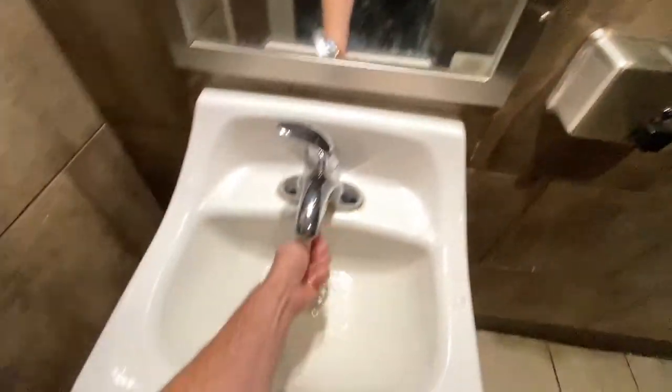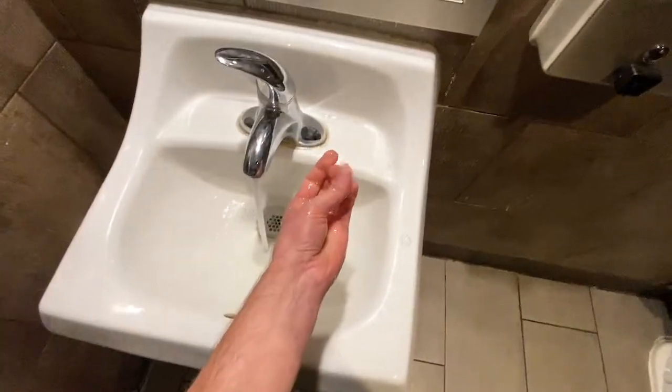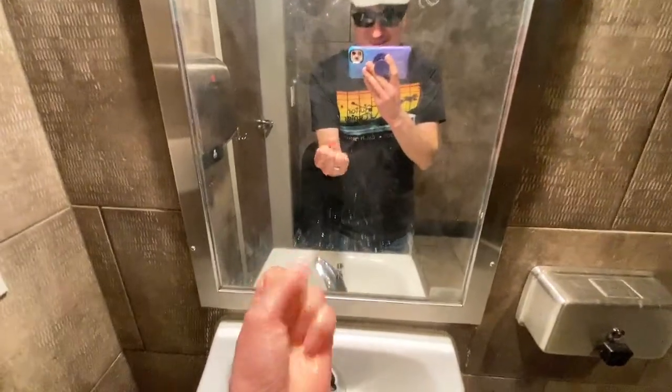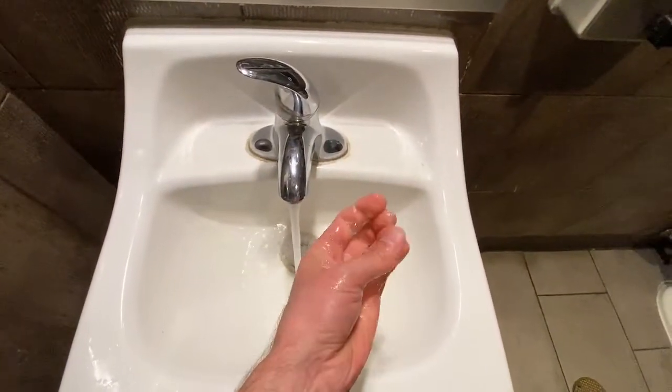Now this hand is dry, so I hold the phone with this hand, and then this hand I wash. See? One hand washes the other. Is this what they mean by that? You guys ever seen a guy streaming in a bathroom washing his hands? So weird.